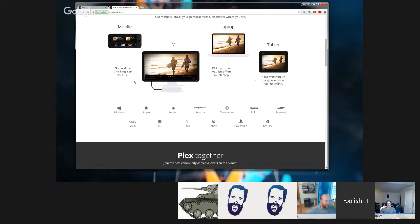Well, it works on a lot of platforms. Windows, Apple, Apple TV, Android, very neutral. Amazon Fire, Chromecast, Roku, Samsung, Vizio, LG, Linux, Xbox, PlayStation, NVIDIA. So Vizio and LG are behind it. Yeah, it's got a lot of support apparently.